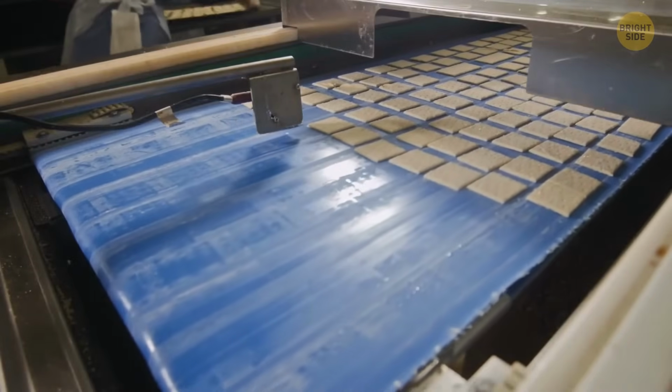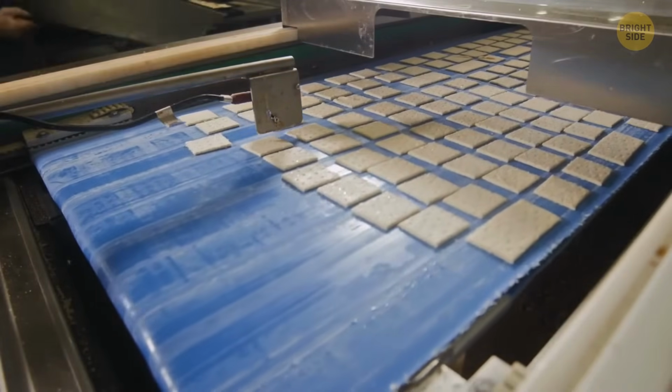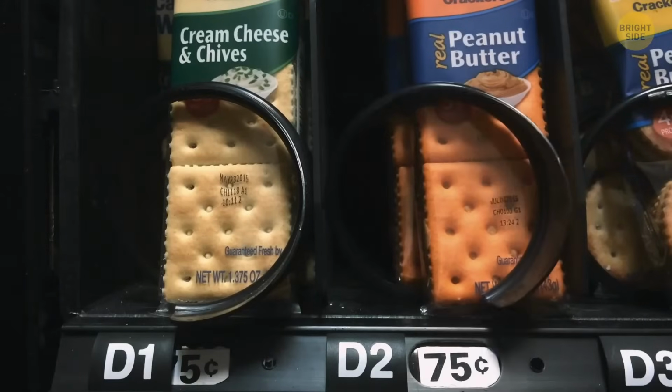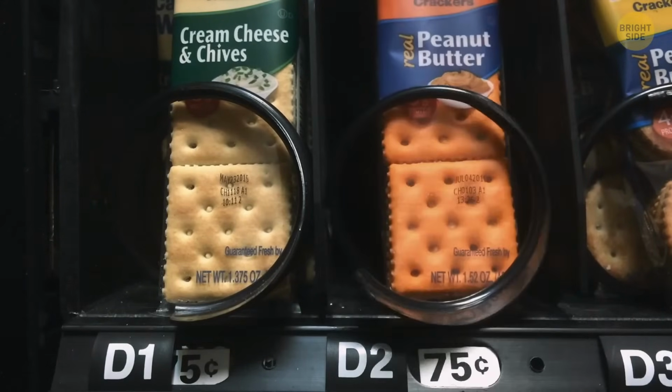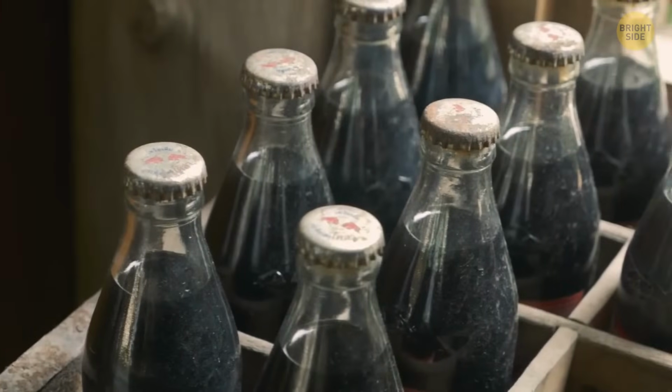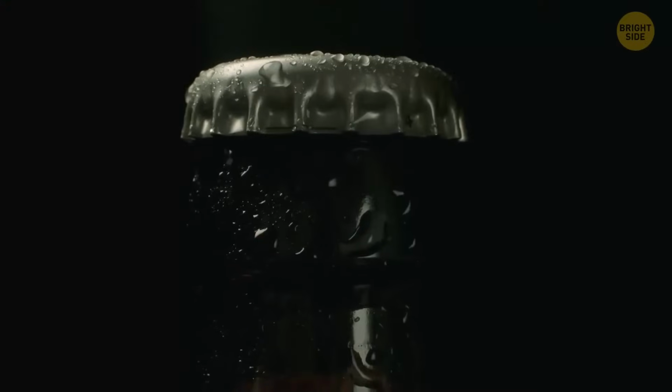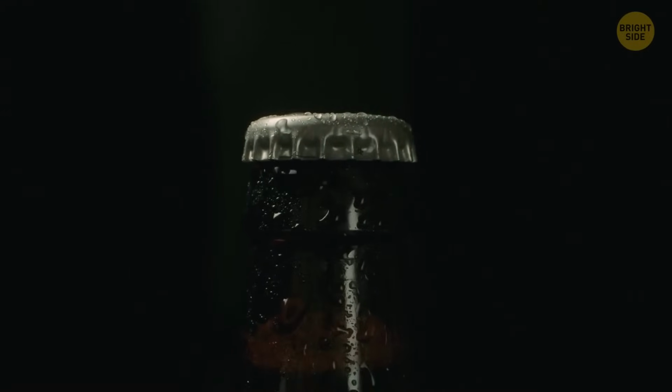Crackers have holes in them to stop them cracking and breaking during baking. If the holes weren't there, steam would build up inside the cracker and make it collapse. Take a look at a soda bottle and you'll notice a disc inside the bottle cap. This helps seal in the liquid and the drink's fizz, stopping it from going flat.